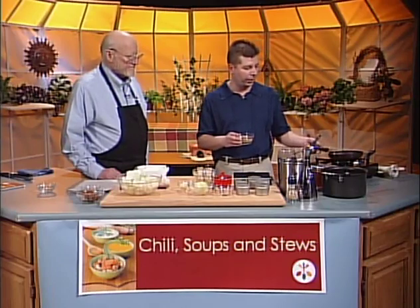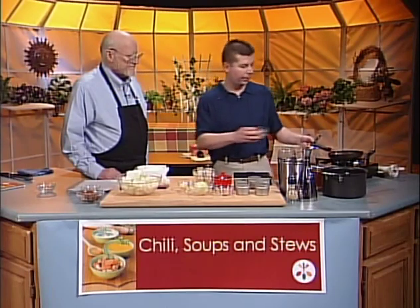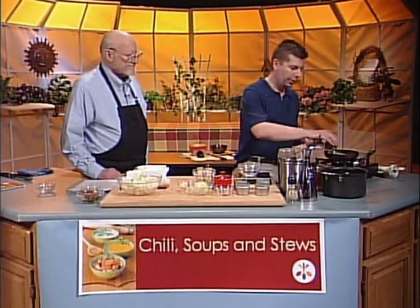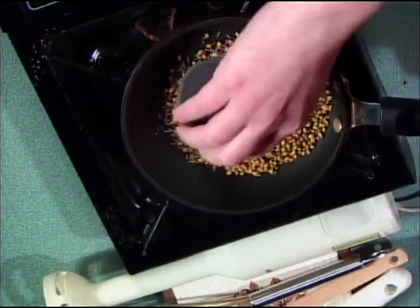Now, when you're dealing with spices, as we've seen earlier as an example, we want to go ahead and toast those. And to do that, we're just going to put it in a dry skillet, no oil, over a medium-high heat. And this place will start to smell like a bazaar. Oh, it will.